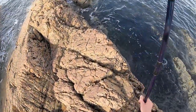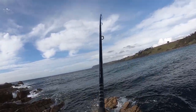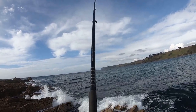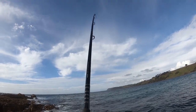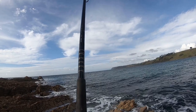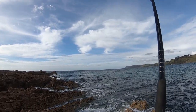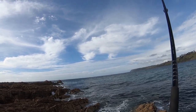Oh, I hadn't even basically put the rod down. Oh God, this is a big fish. Oh. Oh, ho, ho, ho. Come on. When they're on, they're on. Stay away from the rocks though, buddy. He's going all the way over there. Come on.